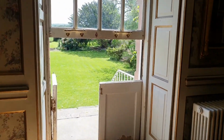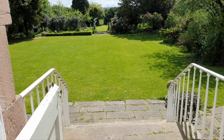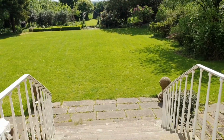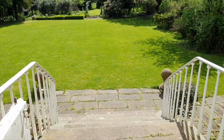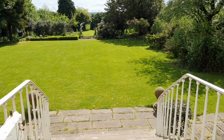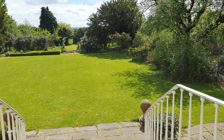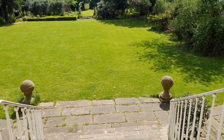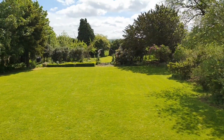And these doors go out to the garden. So if you're getting married here, the bride or groom, whichever, can process out of here. We've had one bridal couple getting married on the stairs. Oh no, they were planning to, but then it rained, so they got married in the vaults instead. But you could get married on the stairs, or you could process down.